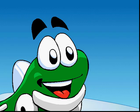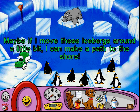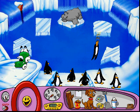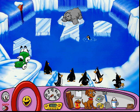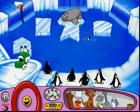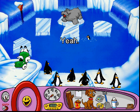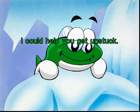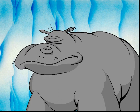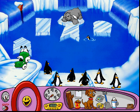Zanzibar, it was. How'd you get stuck on in the first place? Maybe if I move these ice cubes around a little bit, I can make a path to the shore. You could? Sure! I just need to figure out how to do it. It's having the icebergs around.